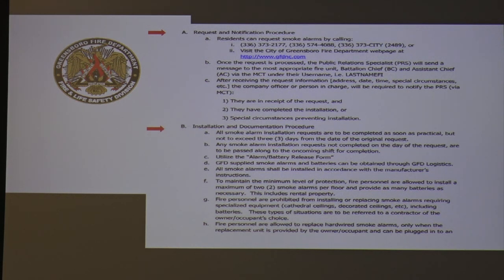So that's another way you can tell them, the city, according to our SOGs, we put up 2 per floor. When you have instances with multiple ones and you have to change them all out, that's out of the scope of practice. We're getting out of our lane at that point, you know what I'm saying? So you can always fall back to our protocol when people want more.